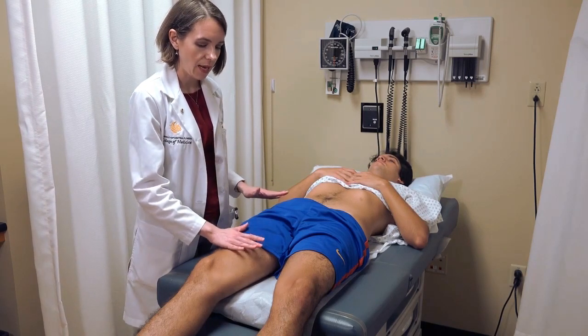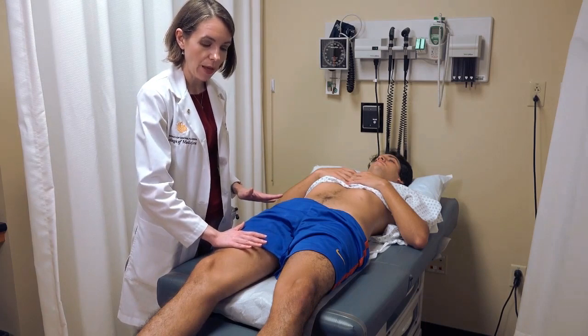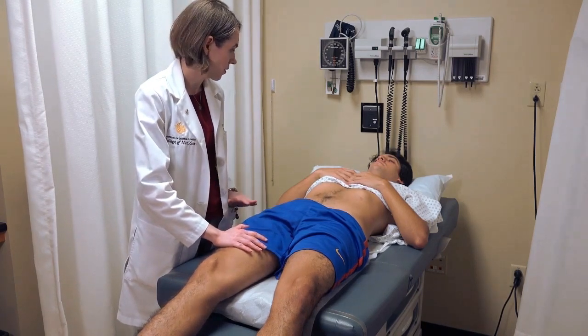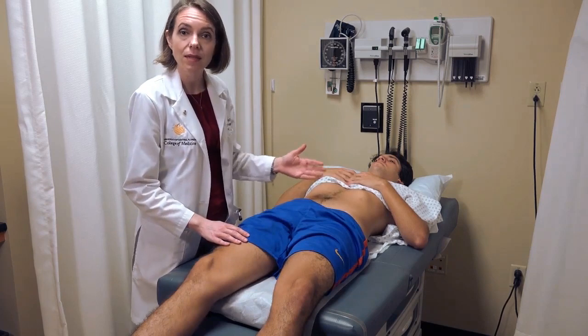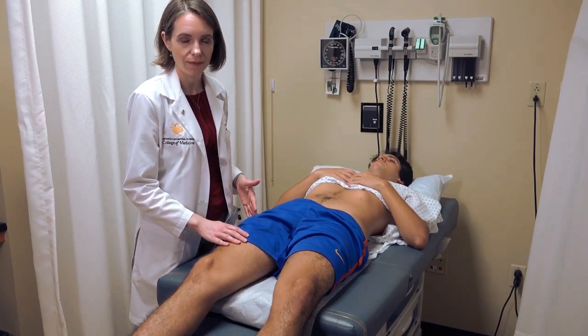So in order to do that, I'm going to put pressure on the patient's thigh, on the right leg, just above his knee, and ask him to try and lift his leg up off the table. So flex your hip, while I push down, and then relax. So that there was a negative psoas sign because it didn't elicit any pain. If it elicited pain, that would have been a positive psoas sign.